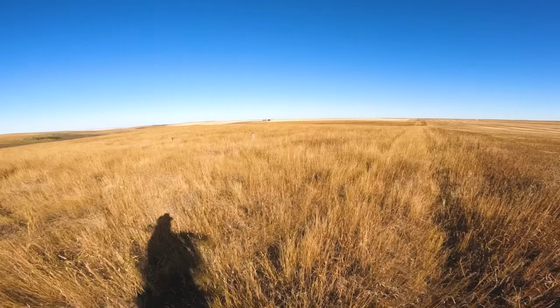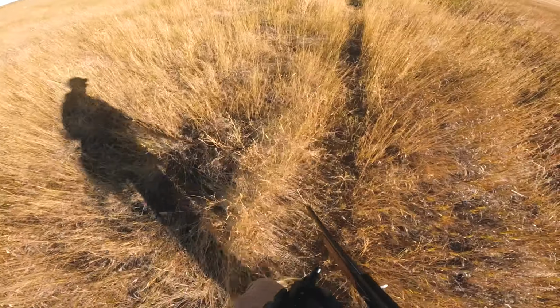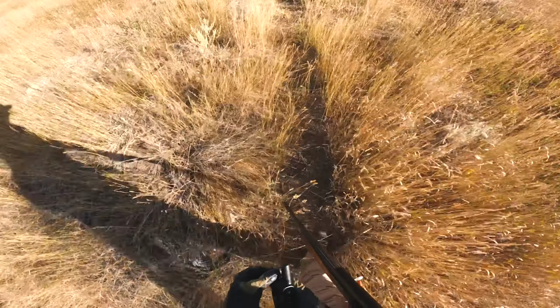The next day, the winds have calmed back down, and I get a really fun run out of Ember, and it starts out with a covey of huns taking flight at my feet.